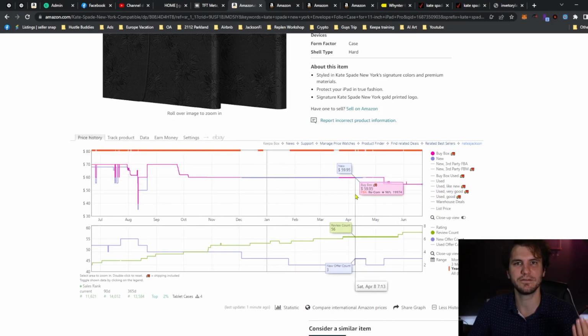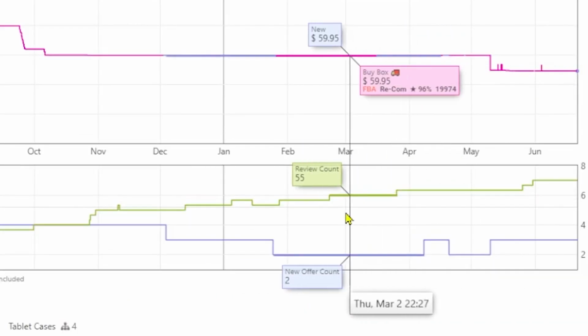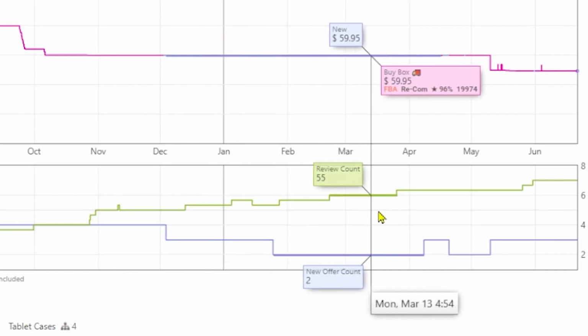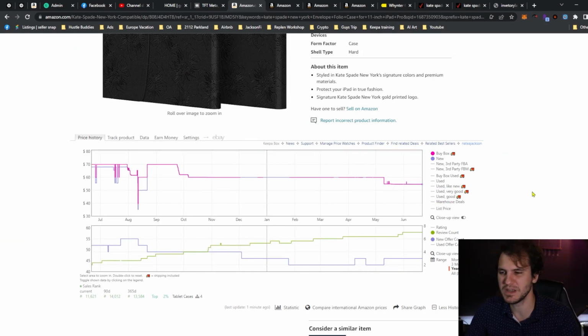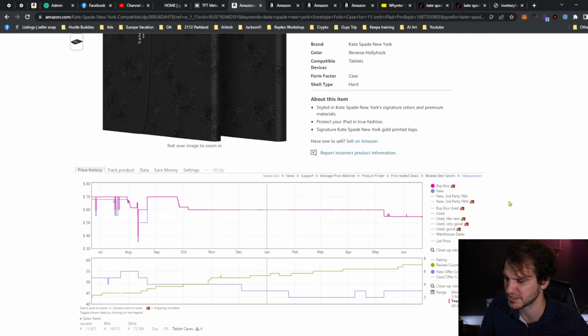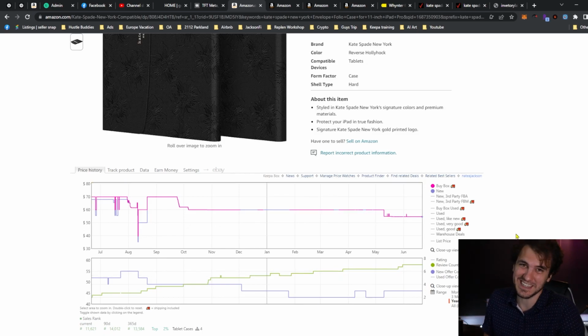So how do you know if this product is selling? Well, you can see down here the review count. We're looking at this green bar down here. We see this review count going up and up and up. Every week or so, maybe every 2 weeks, it's getting another review. Now, generally speaking, cases and things like that get a review like 1 out of every 100 to 200 purchases. So if this is getting a review every 2 weeks, I can guesstimate that this is probably selling about 100 every 2 weeks, give or take.